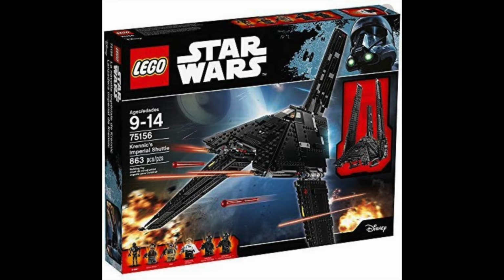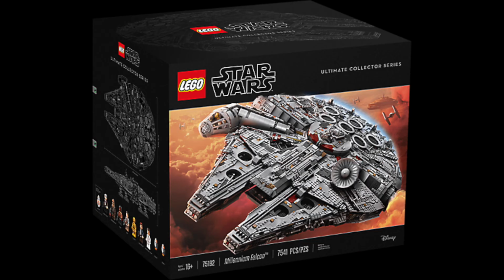Being 2016, but moving on to 2017, we have the 75192, the UCS Millennium Falcon. I think this is an obvious one. When I was thinking of this video idea, I knew this was going to be on there. It's a fan favorite for me, a fan favorite for fans. I really didn't even have to check Brickset for the list of other sets. The UCS Falcon would definitely come out on top in the end, so there's that.